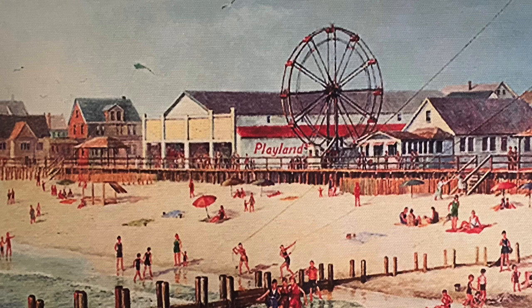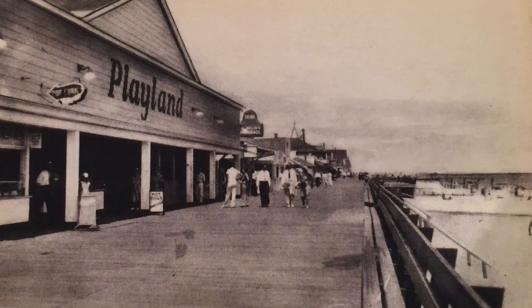Speaking of an amusement that is seldom mentioned in Rehoboth history, that Ferris wheel is remembered by Kitty Cole, another grand lady with a long Rehoboth history, but she is the only person I know of that remembers that Ferris wheel. It must not have lasted very long.